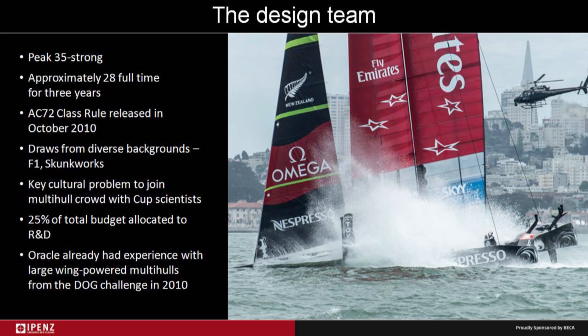To boost our knowledge of multi-hulls, we needed to bring in some experience from multi-hull design, so we brought in a number of people who were international leaders in multi-hull design, and they became a key part of our design team. We also had people from the aerospace and Formula One industries as well. About 25% of the team's total budget was allocated to research and development.